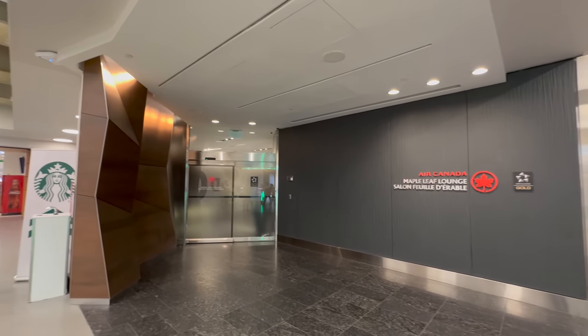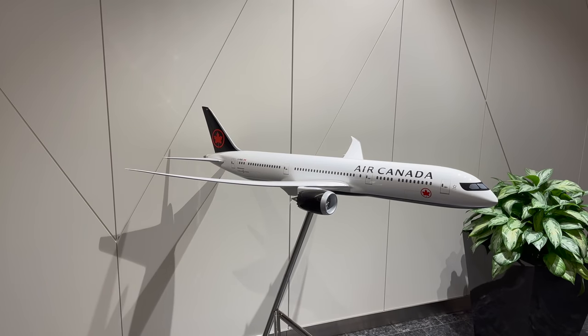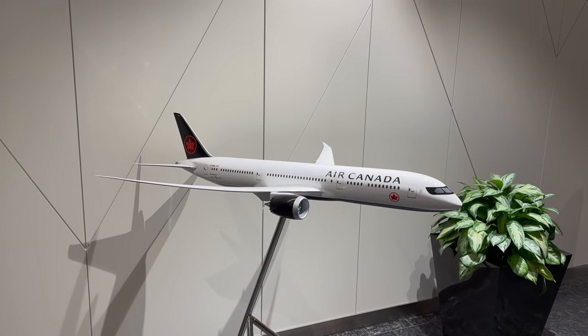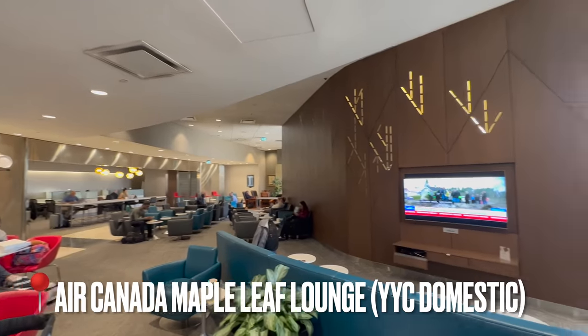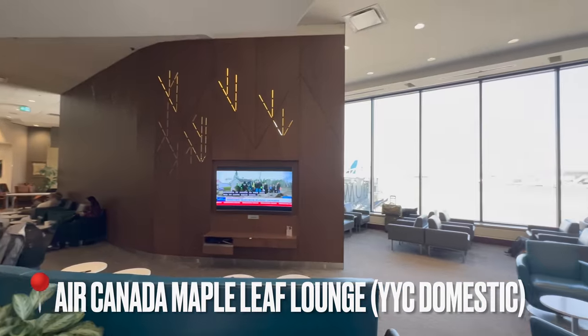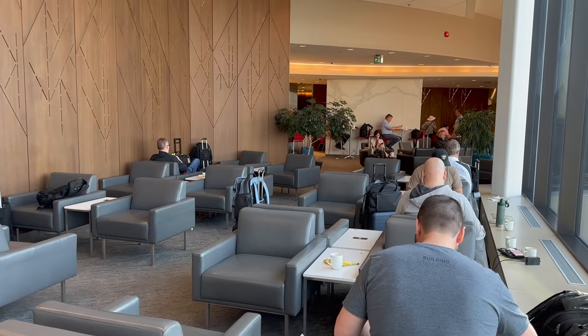Air Canada operates one Maple Leaf Lounge at Calgary Airport. It's located near the domestic gate, so if you're flying internationally, you will have to leave the lounge earlier to get to your gate. Today I got in with my Virgin Australia Gold status. Virgin and Air Canada are partner airlines. You'd also be able to get in with your Star Alliance Gold status.